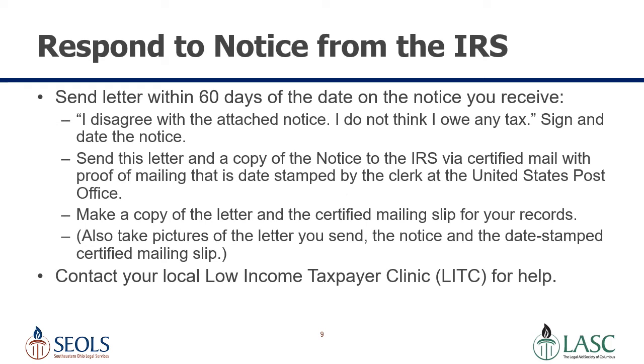To respond to the notice from the IRS, you should send a letter within 60 days of the date on the notice you receive. Note, that's not the date that you receive it, it's the date on the notice. Include in the letter a statement to the effect of, "I disagree with the attached notice, I don't think I owe any tax," or "I am due the full refund I claimed," something like that. Sign and date the letter. You can include more detail, but definitely include that you're specifically disagreeing with the attached notice.